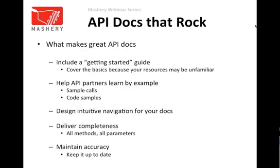Internally, even within your own company, interdepartmental projects, B2B relationships for sure, and of course with any type of external new developers or consumers of the API. A getting started guide. It seems so basic, but this is one of the things that we really recommend to all of our clients. And I'll show you some examples of this.